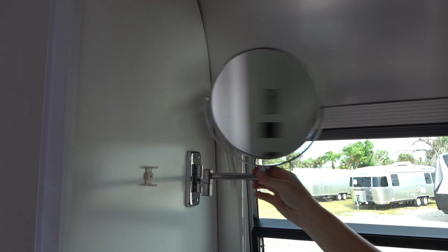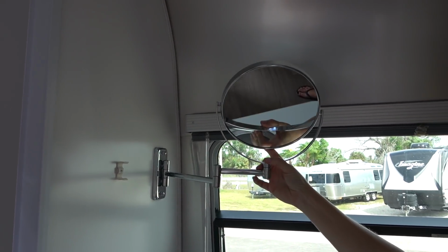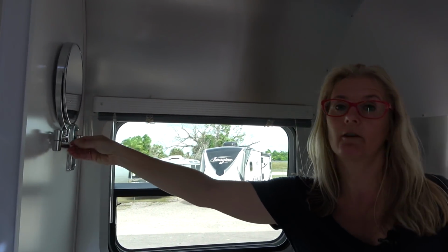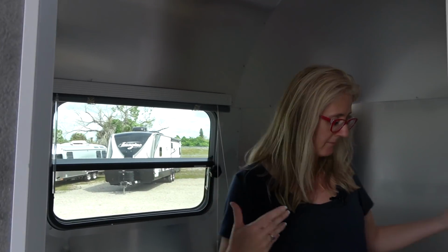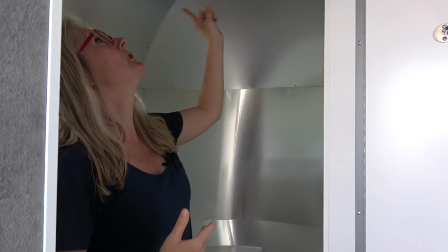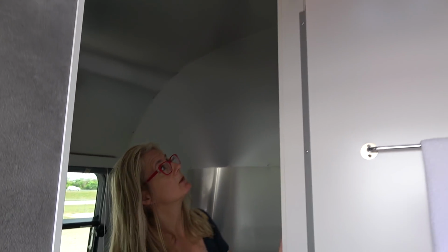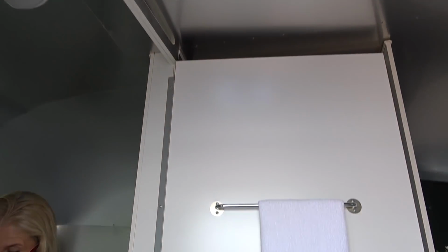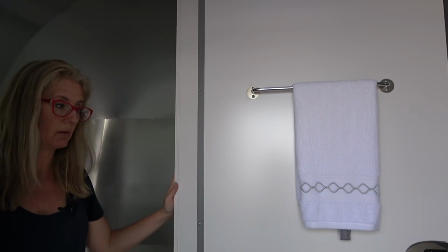So that's kind of good, right? We could reach it and we could position it at whatever level we needed it to be at. So we've got a foot flush. I am not seeing a vent here. There is a vent just outside the door, but there is no vent in the bathroom. There is heating ducting, though, that comes directly into the bathroom.